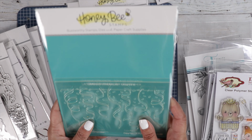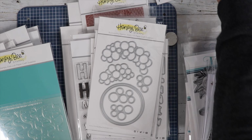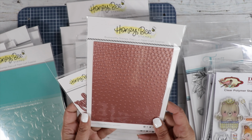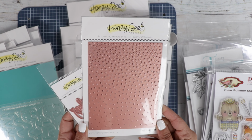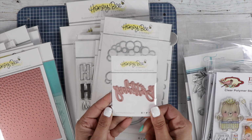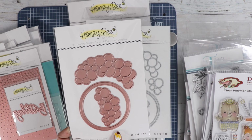We have layering streamers and confetti. So everything you see now is all birthday related. So there are a couple of hot foil items in here. So this one's really pretty. This would look beautiful with some hot foil. And that one is called Ombre Dots. And this was a birthday hot foil sentiment. And then here is the hot foil balloon arch.